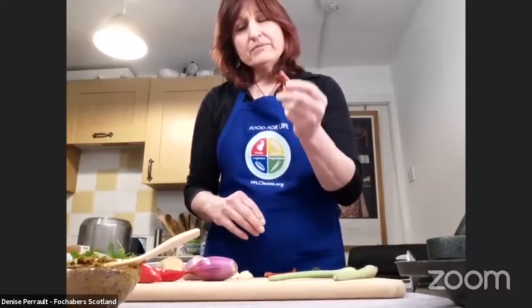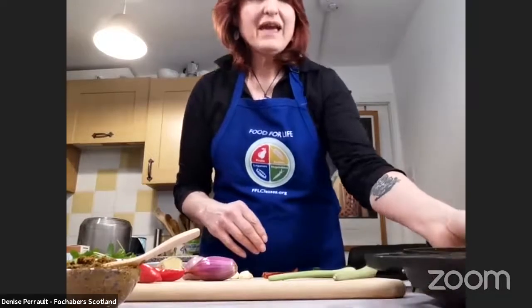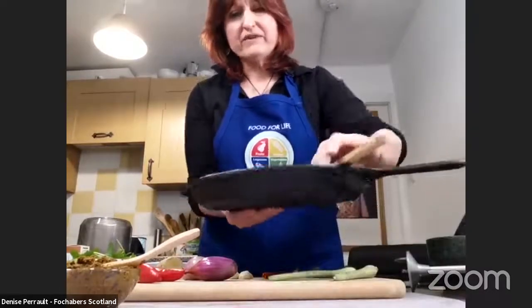And once I took care of my chilies and I got the seeds out, what I did was I grabbed a pan. This is a really heavy cast iron pan. It's my favorite for this kind of thing.